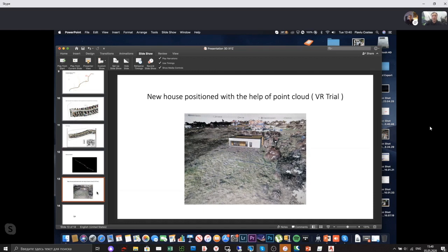And what do you think is the future for survey? Is it a photogrammetry survey or LiDAR survey, or what do you think? Well, it depends on what kind of work you have to do. If you need only X and Y, photogrammetry is enough. If you need the Z files, I think LiDAR is the best option. The fast option. Yes, sure.